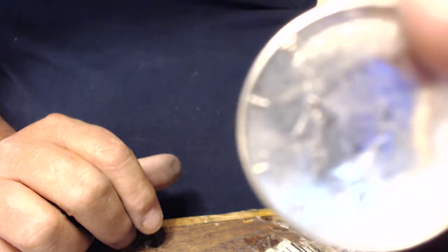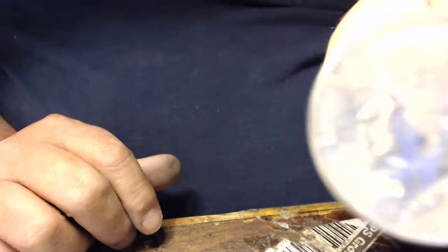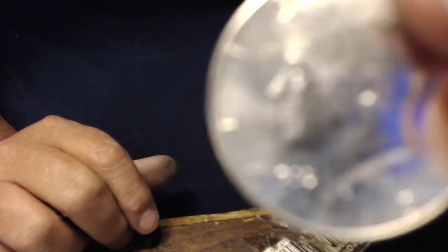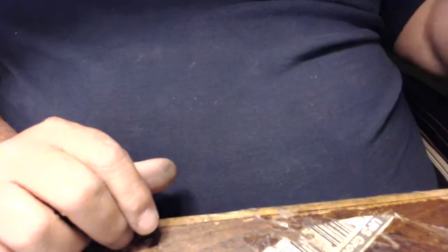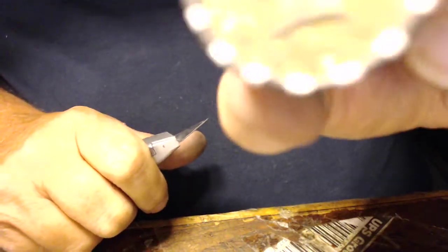67, 73, 72, 77, 74, and 69. Come on. All right, it's a 69. All right, here's the ender roll. It's a 68.